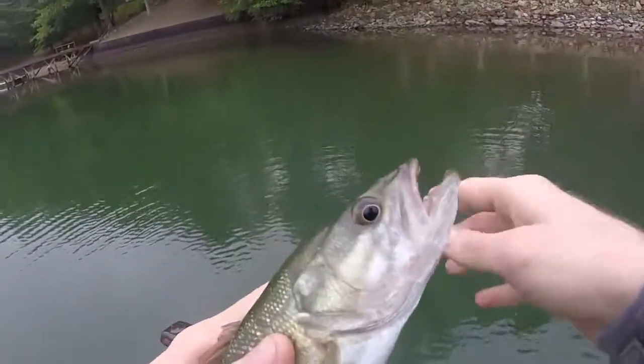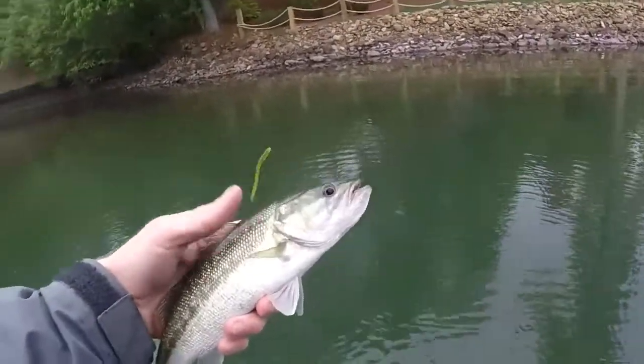Here's a little guy. Went to Lake Lookout and only caught 3 fish, so it just shows you how much better Lake Norman is. Lake Lookout has bigger fish, but way less fish. Lake Norman fish are smaller. Here's one right close to the dock, on a shaky head.